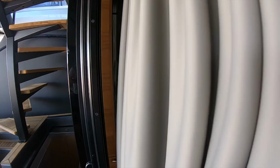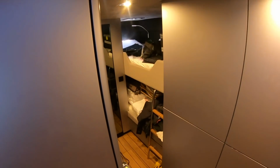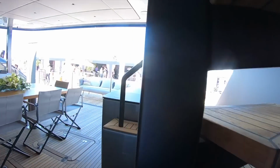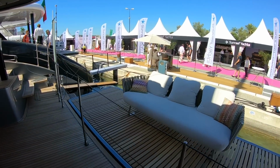Yes, that is a full height double fridge that's mirrored there, and then down these steps you have a Pullman cabin for 2 crew. This is a whole lot of boat for 60 feet.